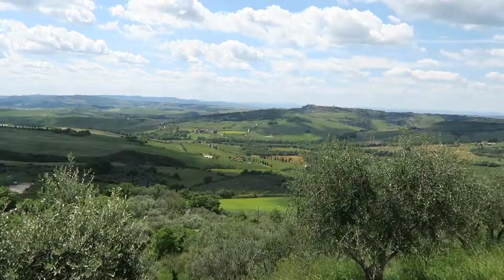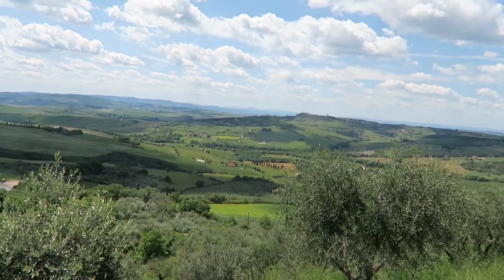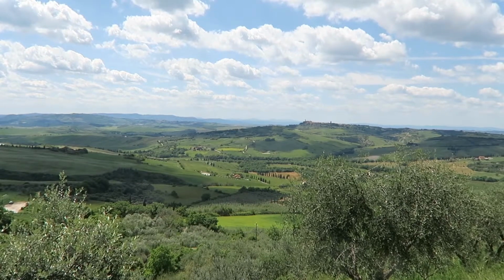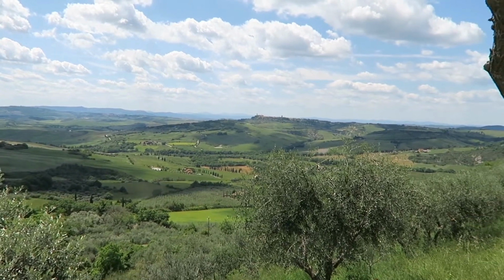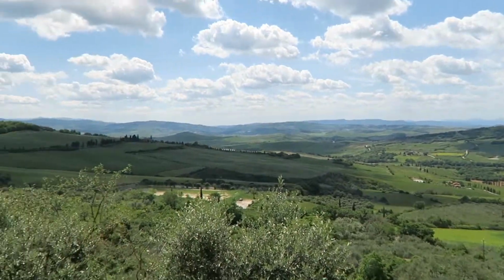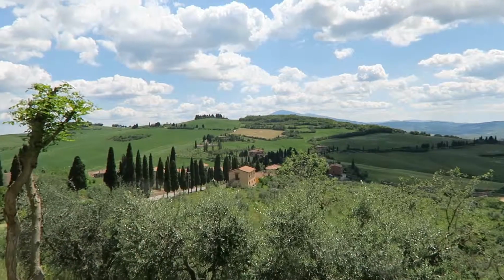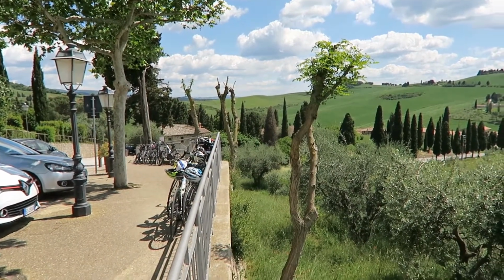Warm is good. Okay, we're now about halfway between Pienza and Montepulciano. And halfway through is this little village called Montecchiello. You can see Pienza in the distance over there, and here's the beautiful Val d'Orcia. And then the hike continues that direction towards Montepulciano.